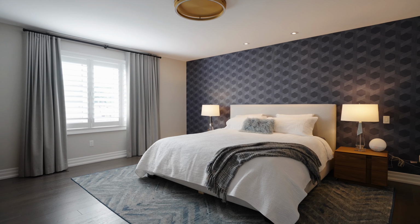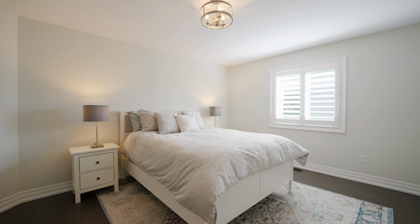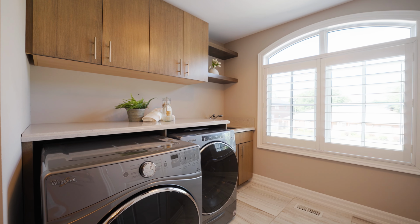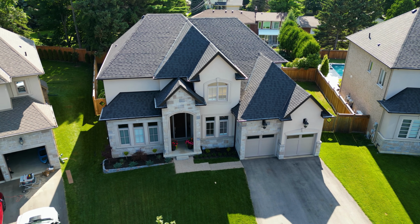The hardwood flooring continues throughout the second floor in all four of the large bedrooms, each with access to a luxuriously finished full bathroom. Located in one of Ancaster's most desirable neighborhoods, this could be the perfect home for you and your family.